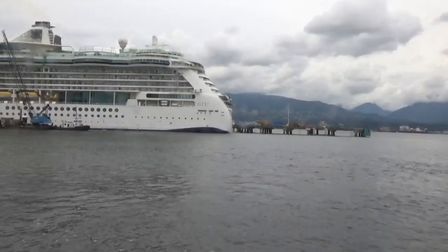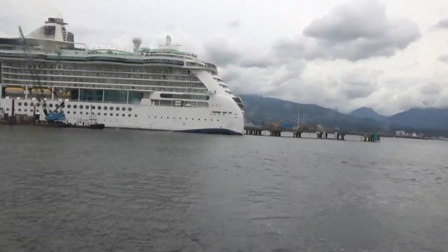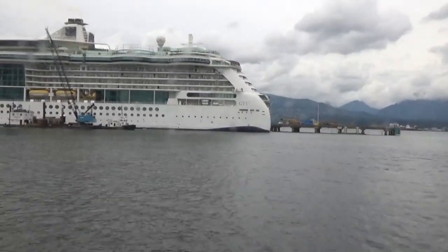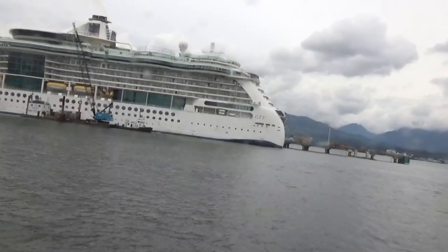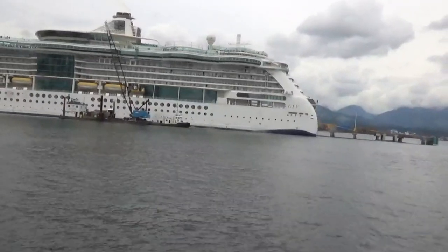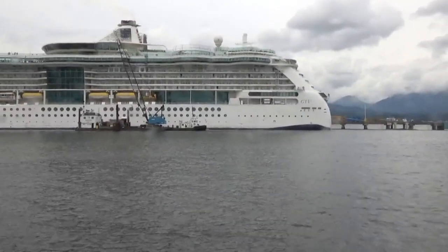The ship looks cool. Yeah. You should zoom in on the ship and see. I will do a caption saying that this is the Radiance of the Seas. You'll do what? A caption, I'll edit. Saying this is the Radiance of the Seas.